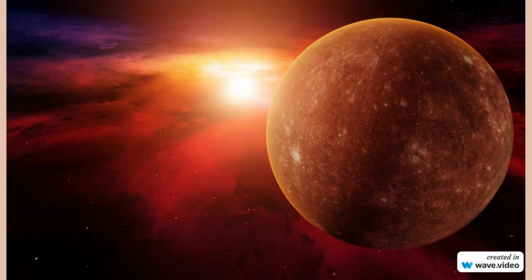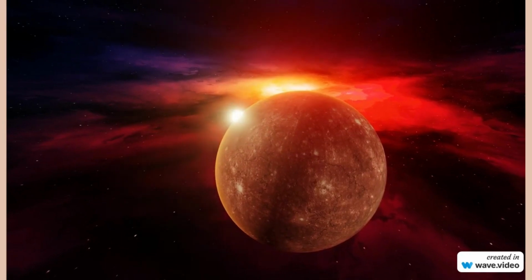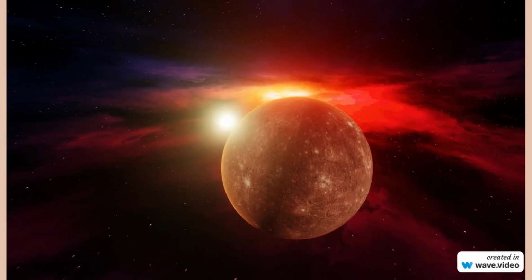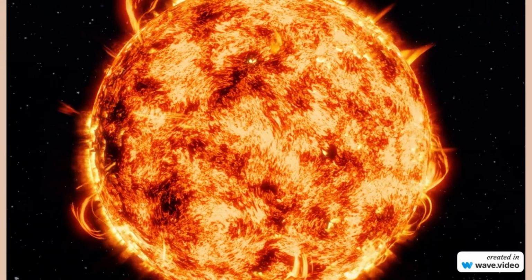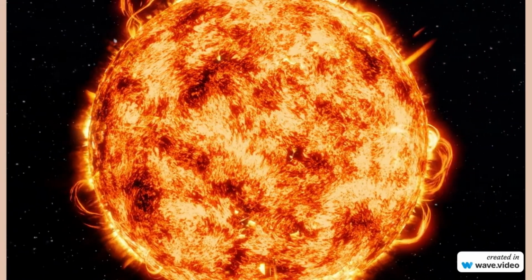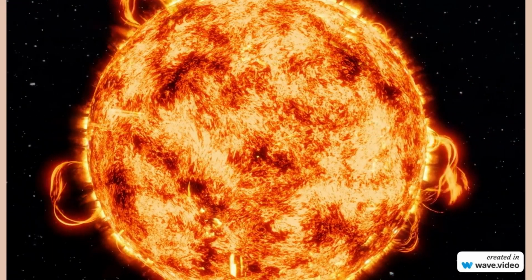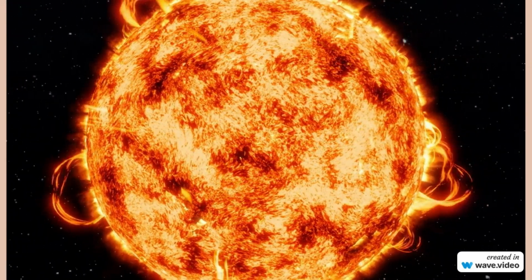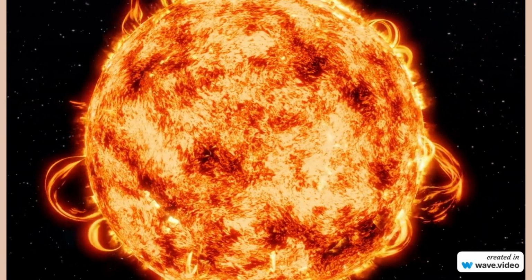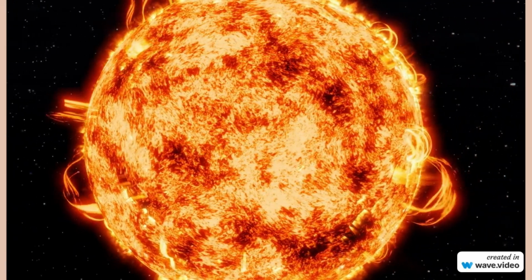One of the most fascinating things about the early Sun is that it was much more active than it is today. It emitted much more high-energy radiation, such as X-rays and ultraviolet light, which would have been harmful to any life that may have existed on Earth at the time. This radiation also had a profound impact on the formation of our solar system, as it blew away much of the gas and dust that surrounded the Sun, allowing the planets to form.